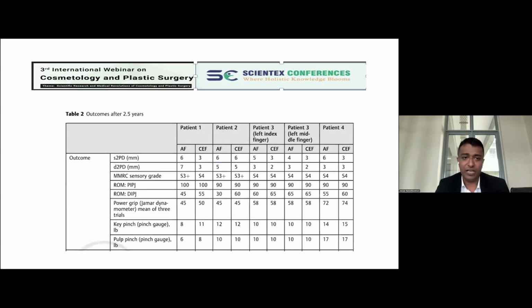So if I go and describe this table for you, this shows our outcome measures. As you see in the table, AF stands for the affected finger and CE stands for contralateral equivalent finger, which we used as a comparative measure. They all had quite good results in sensory recovery, everyone achieving S3+ or S4 in the MMRC grading. And the range of motion was also comparable to the normal finger, except for one patient, a 69-year-old male, who had only about 50% of the range of movement in the distal interphalangeal joint, which can be attributed to age-related arthritic changes. And the power grip and key pinch, using a Jamar dynamometer and pinch gauge, were all comparable to the normal finger at the end of the follow-up period.